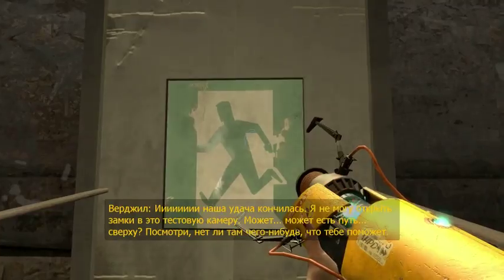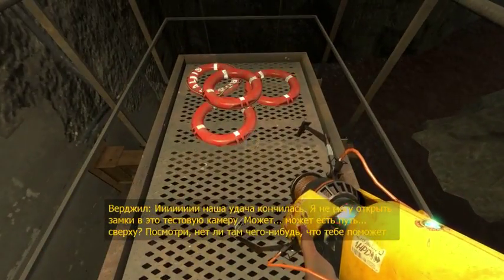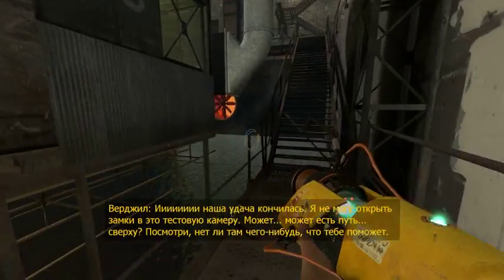And our good luck just ran out. I can't override the locks to that test chamber. Maybe there's a way over it. See if there's anything you can use.